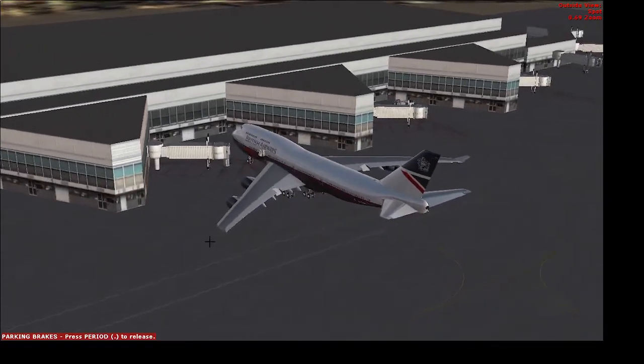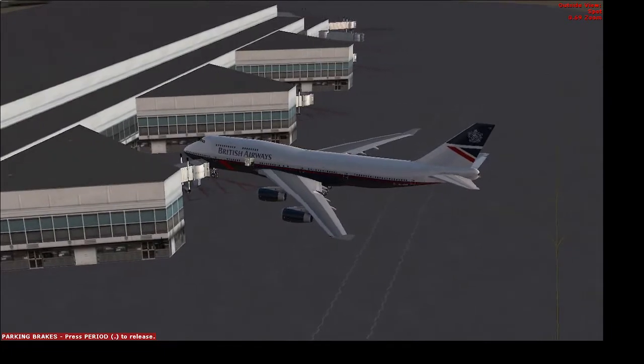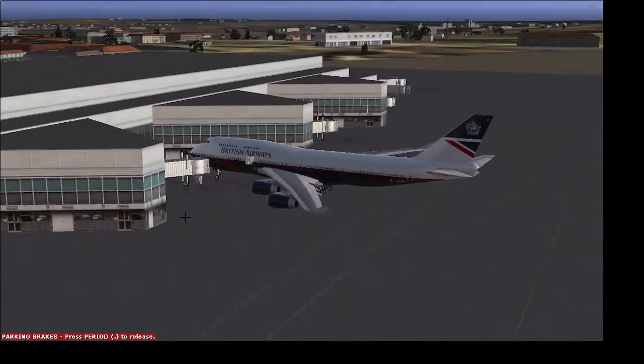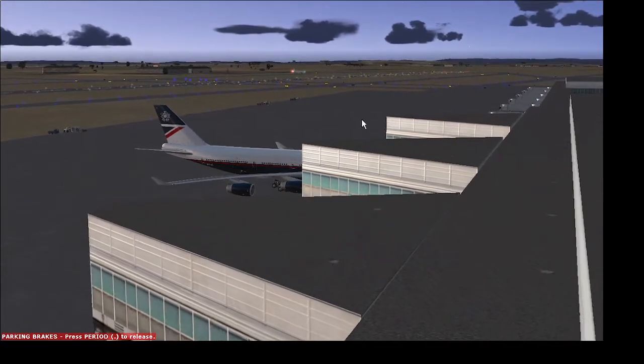Speedbird 438 Heavy, surface wind light and variable at 4 knots, runway 03 left, cleared for takeoff, report passing 7,000 feet. That should be... Cleared for takeoff, runway 03 left, report passing 7,000 feet, Speedbird 438.